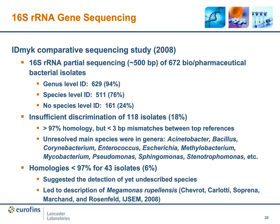And we were not able to identify at the species level 161 isolates, 24% of the isolates, of which we had insufficient discrimination for 118 isolates, because we ended up with more than 97% homology with the reference sequence in the database, but the number of mismatches between the unknown and the top reference was less than 3 base pair, which is not significant enough under 3 to be sure of the identification. So we have unresolved main species, in general like Acinetobacter, Bacillus, Corynebacterium, and so on. And in some cases, we ended up also with 100% homologies with more than one reference sequence with 16S.